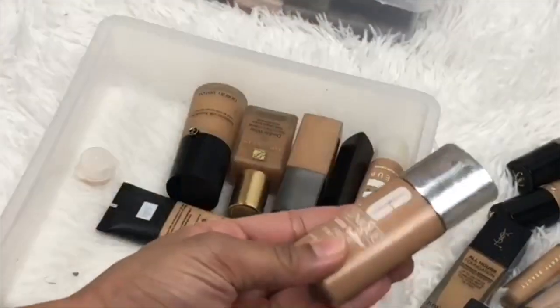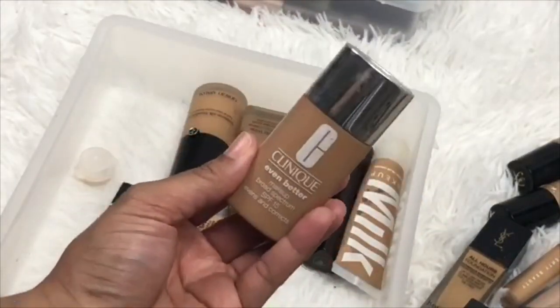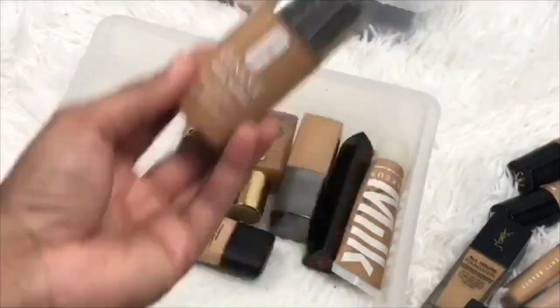I actually like this foundation. I use it here and there, especially when I don't want to do too much. So I'm going to keep this one. It has some skincare benefits in here as well, so that's another reason I keep it. So I'm going to keep that.